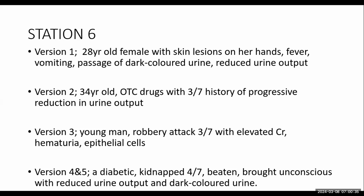The second scenario was a 34-year-old who was placed on over-the-counter drugs and had a 3-day history of progressive reduction in urine output. The third scenario, a young man who had a robbery attack 3 days ago with elevated creatinine, had hematuria and epithelial cells in his urine as well. Version 4 and 5 were about the same thing. A diabetic who was kidnapped 4 days ago, was beaten, brought unconscious, and had reduced urine output and dark colored urine. So what was common in all scenarios was the fact that they all had reduced urine output within a short period, within days, 3 to 4 days, with different reasons for the symptoms they were having.